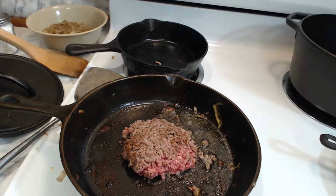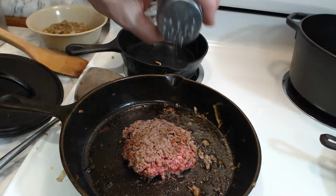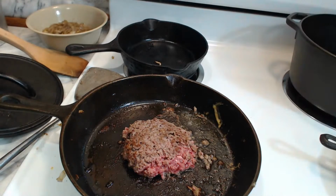So at this point, I'm going to hold tight a little longer. And the cheese is making it stick. Yeah, there was some residual cheese too. That's true. There's no denying that. By the way, while we're at it, let's do a little bit more salt and pepper, shall we?